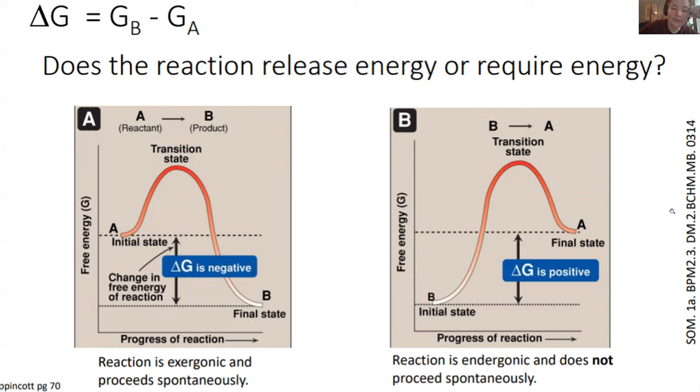The difference between exergonic and endergonic, yes, you do need to know exo versus endo, release of energy versus consuming energy. You need to know which one is delta G negative, which one is delta G positive, which one is spontaneous versus which one is not spontaneous. So this is a very high yield slide. There are a lot of other slides in this DLA that say pretty much the same thing. So I put this one on here because I like it because it's a graph.